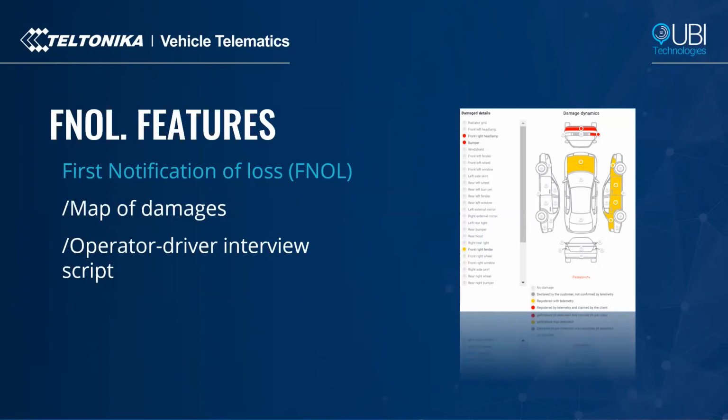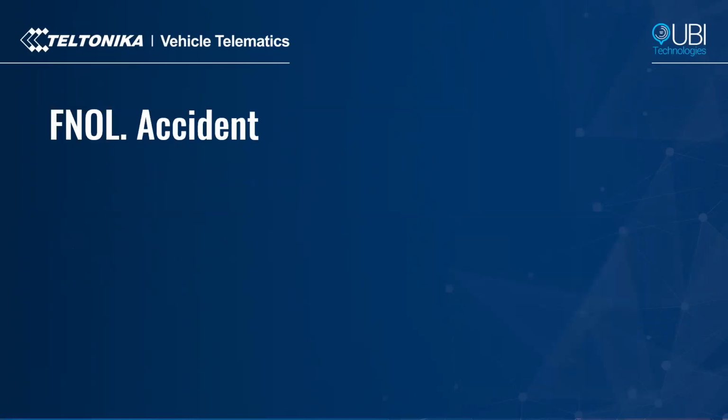And after confirming regular details such as time and address of the accident and other vehicles, other participants of the accident, an operator should compare the list of damages claimed by the driver with those captured by telematics. An operator also can use different colors in order to distinguish those damages. So let's have a look at the real accident.